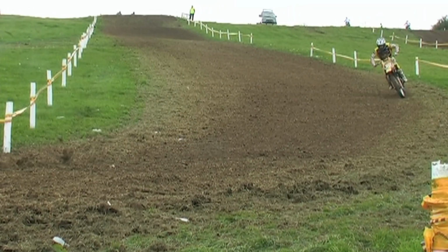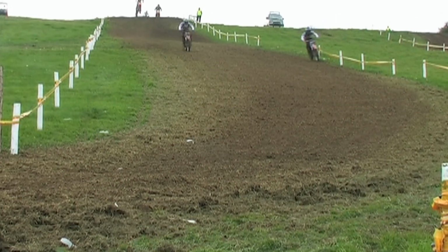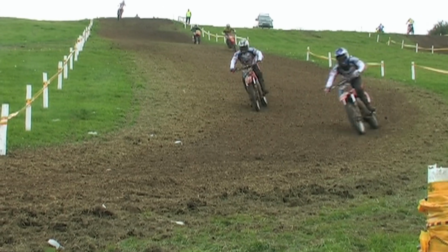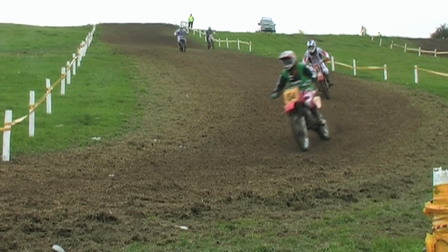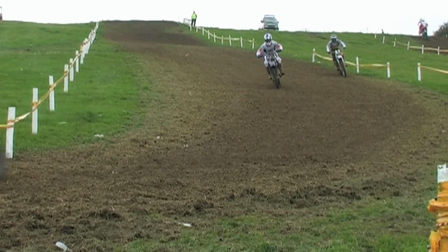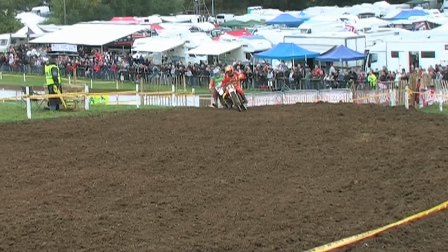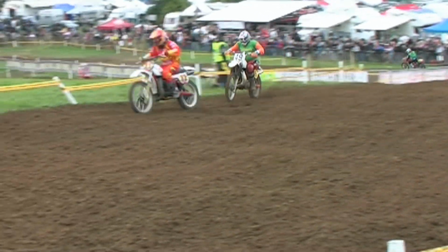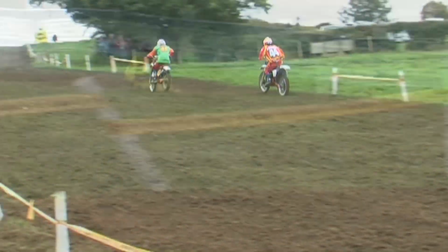As we look at some of the other riders make their way through to start their second racing lap, it's an absolutely fantastic racetrack here at Farleigh Castle, and I think that's one of the reasons that spectators turn up in their thousands each and every year to watch this kind of old style motocross.